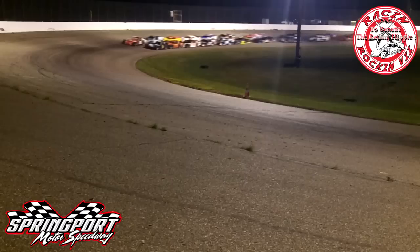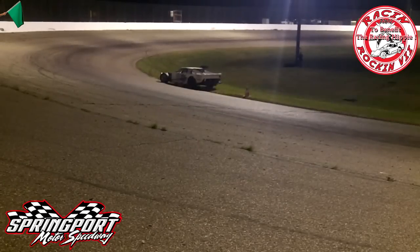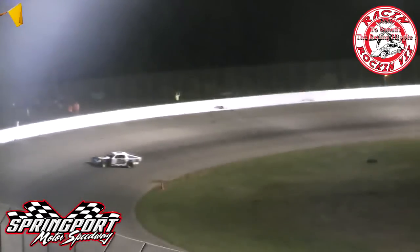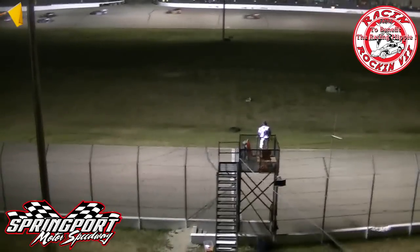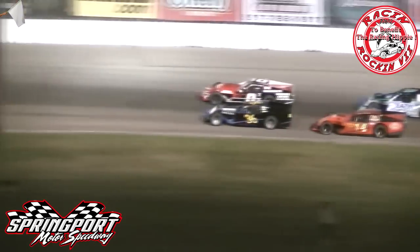25 laps complete. 25 complete. 89, Tony Pastorino, turned around in turn 4. 15 laps to go in this segment. 50-50 drawing at the end of this segment.